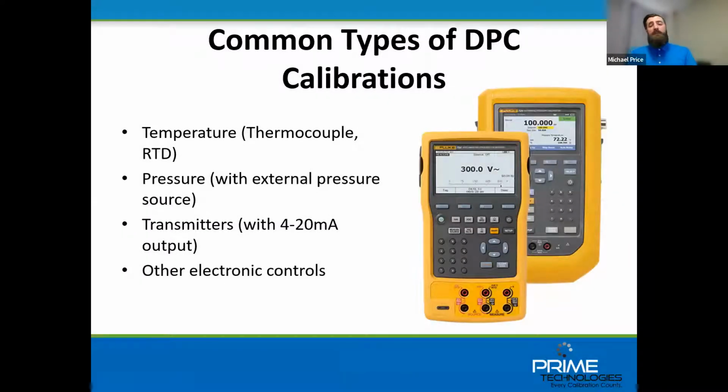Our most common types of calibrations are going to be temperature and pressure. Those are the two most common types we see over and over again that are performed with a calibrator like the 754 or the 729. The most valuable use cases we see are the ones in which the DPC can be used to simulate the sensor, something like a thermocouple type K output, and then measure the 4 to 20 milliamp loop output while simultaneously supplying the 24-volt loop power to power that transmitter device.